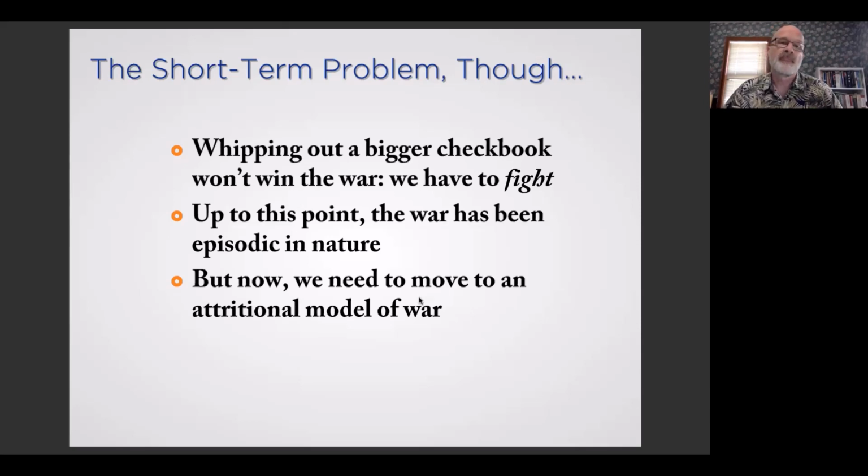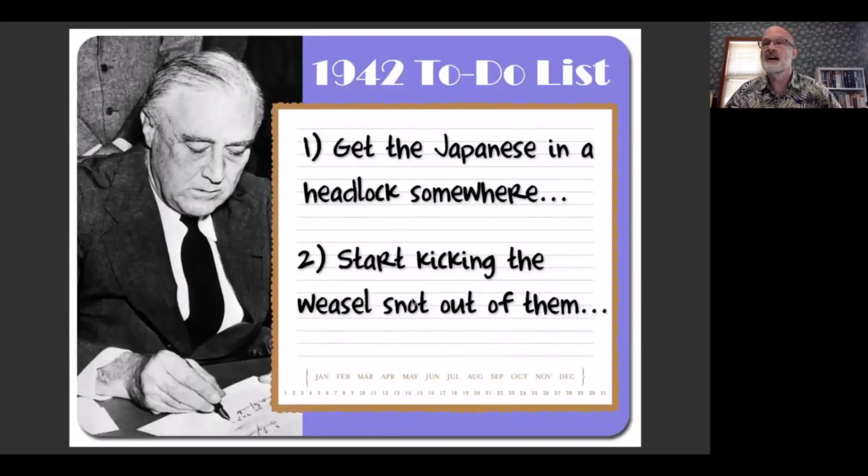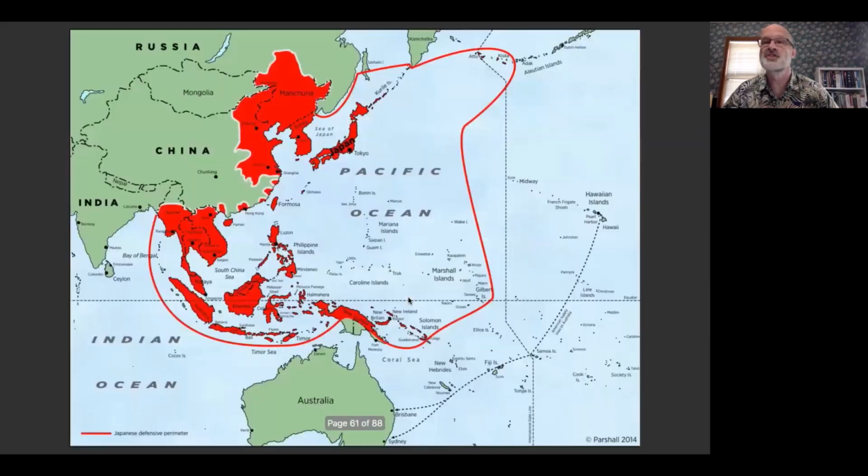And so if you look at FDR's to-do list for 1942, it's really very simple. I just need to get the Japanese in the headlock someplace, and it doesn't even really matter where, and just start giving them the business. And lo and behold, the Japanese give us the opportunity to set up not one, but 2 different sausage grinders in the space of just a couple of months immediately after Midway.